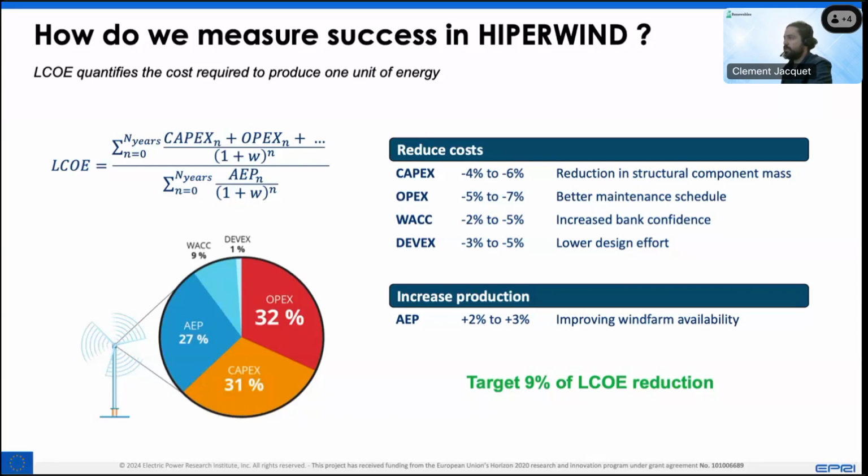And then there are some more marginal benefits, I would say. If the technology gets more mature, the banks will tend to trust you more, and you can reduce the interest rate, which in the end will have a beneficial impact on your project cost. Similarly, if the design process becomes a bit more streamlined, you reduce the development cost. And as a side benefit, if you're better at preventive maintenance, you also improve your wind farm availability, so you produce more. All that I've mentioned before was trying to reduce the numerator, but we're also working on increasing the denominator to reduce the LCOE. So all that, when you add it together, gives that target of 9%.